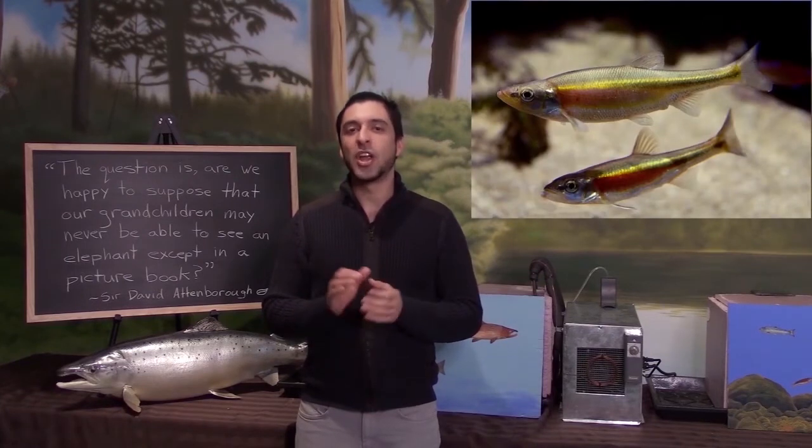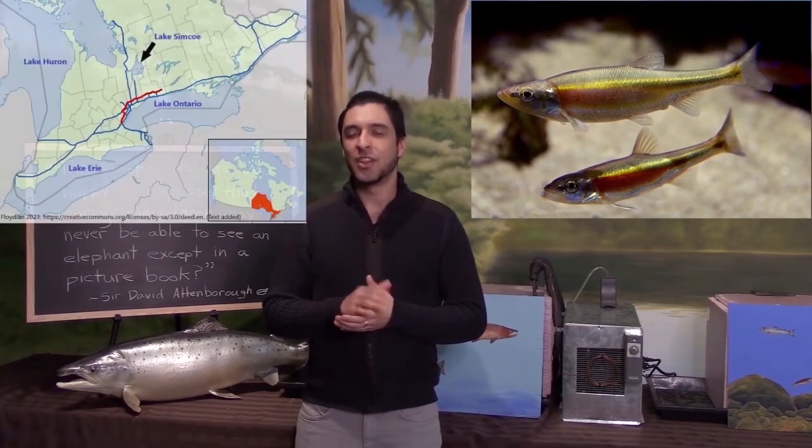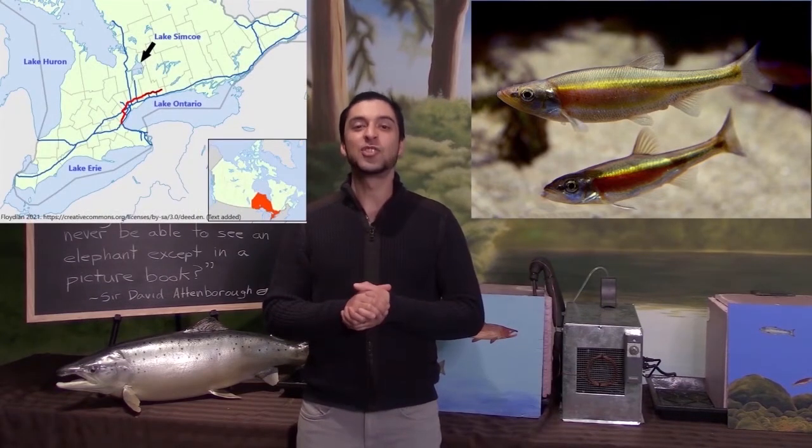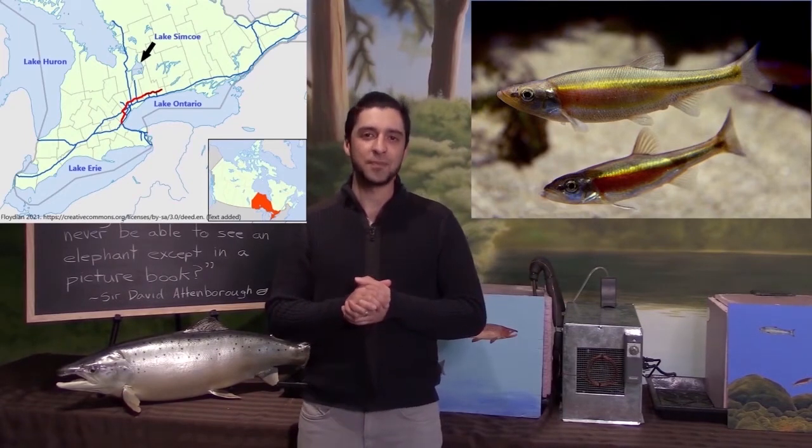This week, we're going to look at a native fish species called the Redside Dace. Redside Dace are a cool water minnow species. In Canada, they're only found in Ontario in streams that flow into Lake Simcoe, Lake Huron, Lake Erie, and the western part of Lake Ontario.